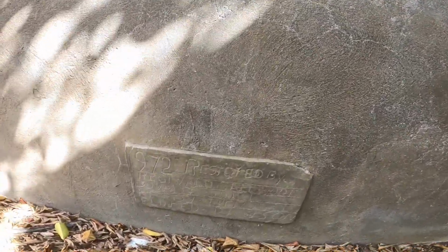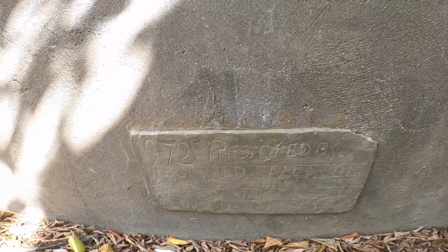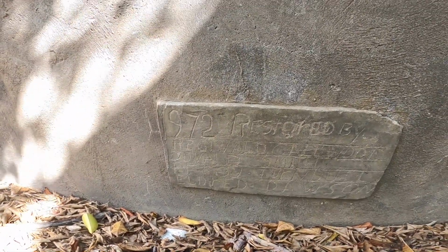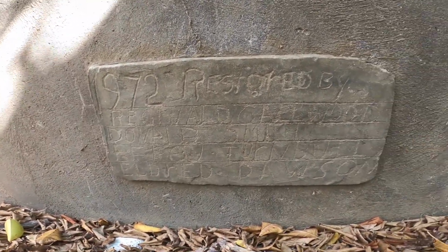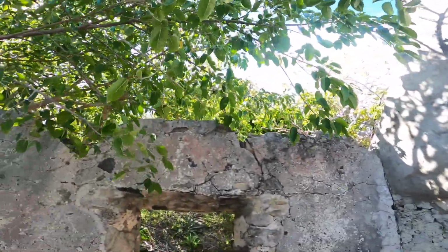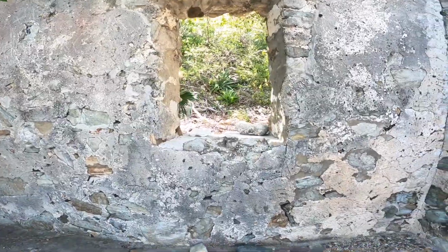Somebody tried to do some repairs in here on this nice cement wall. And here's a little sign, 1972, something by, restored by Reginald Allendorf DeWall. Eldred Dawson. Nice. These guys brought some stuff out here and did some work. And here's the previous stone edge. But this is a pretty stout old building. It's lived here through a lot.